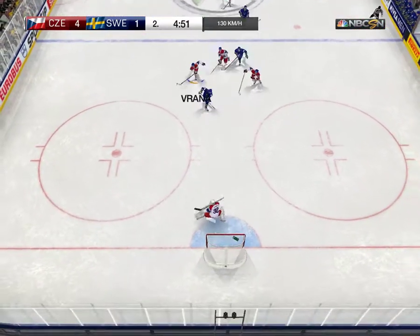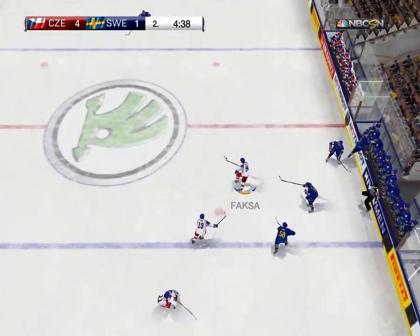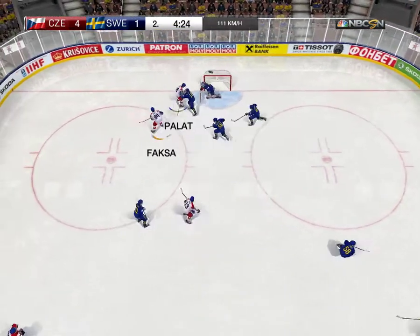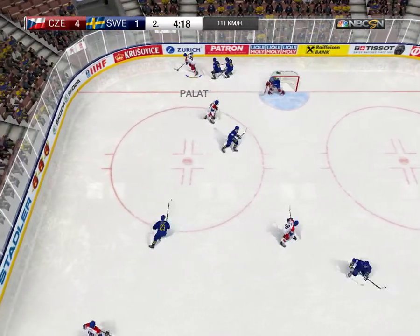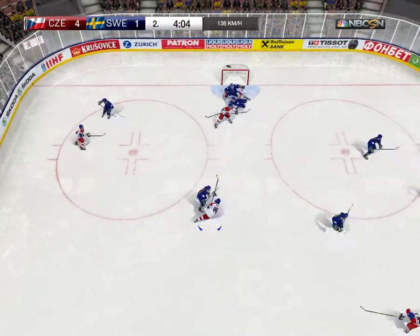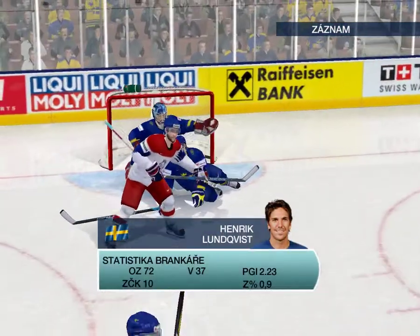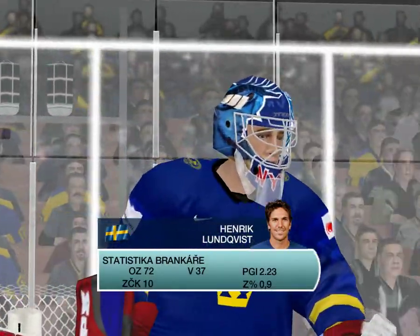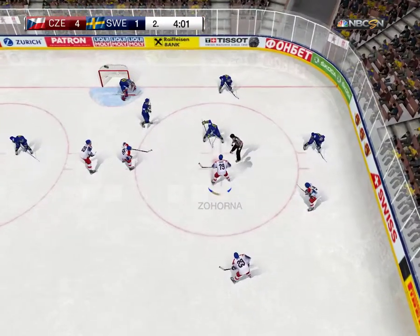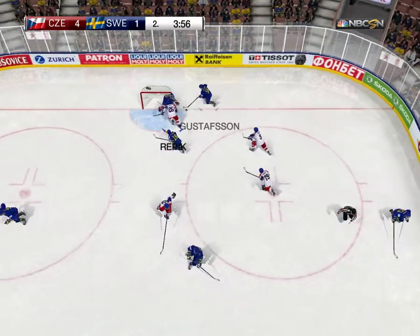He's all by himself. Shoots it. It's 2-on-1. Shoots. Down into the corner. For the faceoff. Faceoff goes to Team Sweden.